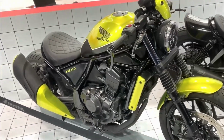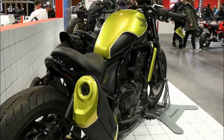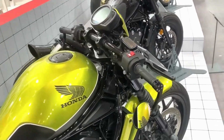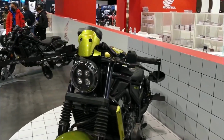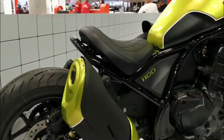There's a lot to like about cruiser-class motorcycles: the low seat heights, the relaxed riding positions, the easy-to-ride torque their twin-cylinder engines deliver. But when it comes to riding a little faster, that's where most traditional cruisers come up short. But not Honda's radical 2022 Rebel 1100.